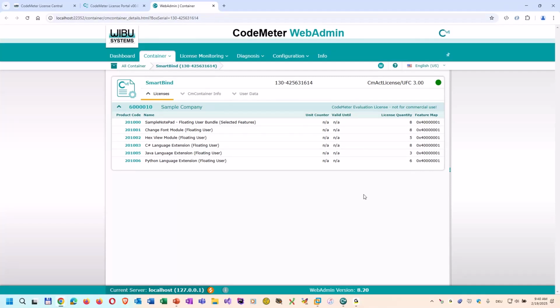So that was everything very straightforward, but what should I do if I want to remove an item from the container? If the customer comes and says, I don't need this item any longer.